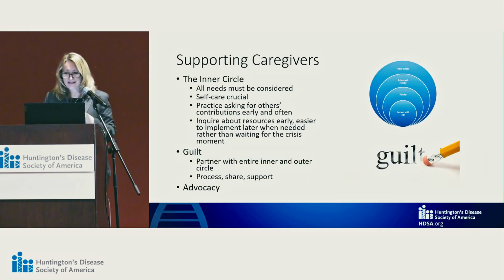Importantly, supporting that inner circle, the caregiver circle, right? So family, extended family, all of those folks that are instrumental for providing that care day to day, and the extraordinary amount of work that goes into this and the stress that goes along with it. Self-care is crucial, and it's very easy to say, but very hard to implement.